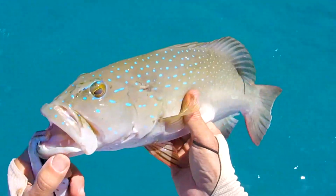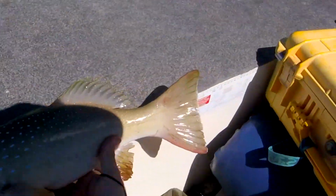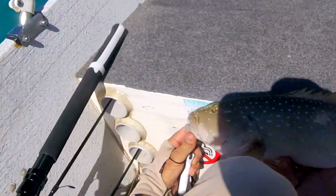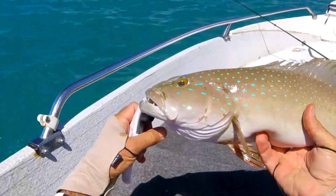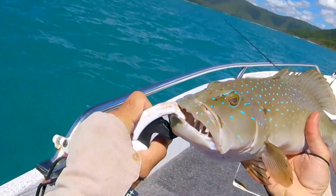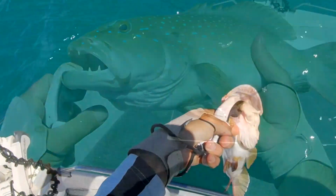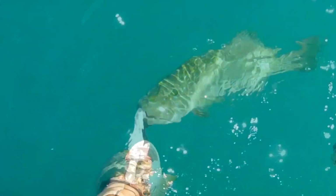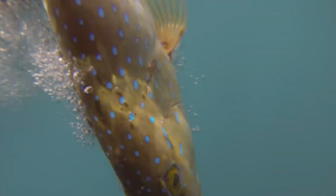Let's have a quick measurement of him. I'd say be very close to 50, maybe just under a little bit. Let's see, you're right there, and oh, he's right on 50 there. Look at that. Yep, right on 50 centimetres. What a beautiful fish. Hey, let's get a release shot of you. He's gone all white. Beautiful. Like I said, I'm only keeping one fish today. Oh, and he splashed all over me.